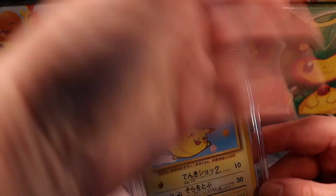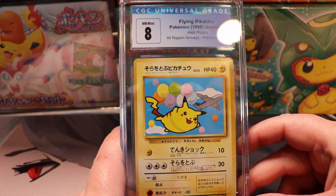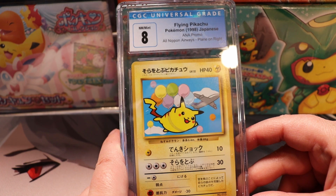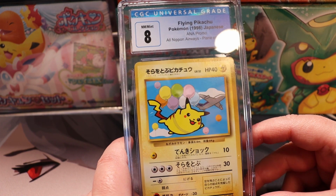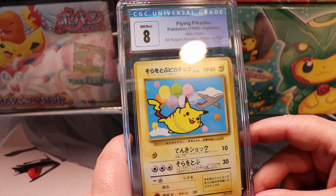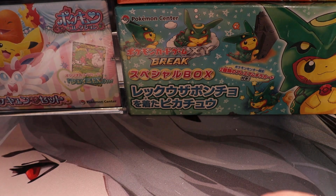And this one to match with it, it came in a set of two, the Flying Pikachu and the Dragonite. So this is All Nippon Airways, plane on right. And then it's basically the All Nippon Airways set. It comes with those two cards. And I'm so glad we got an 8.